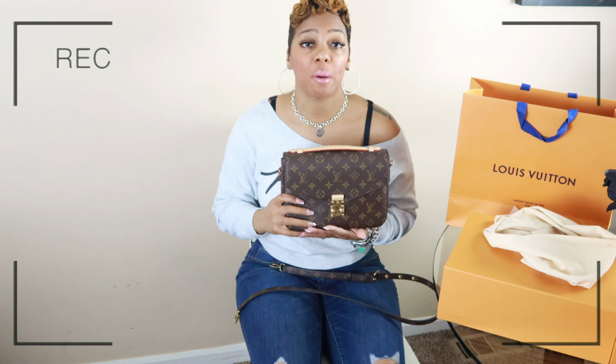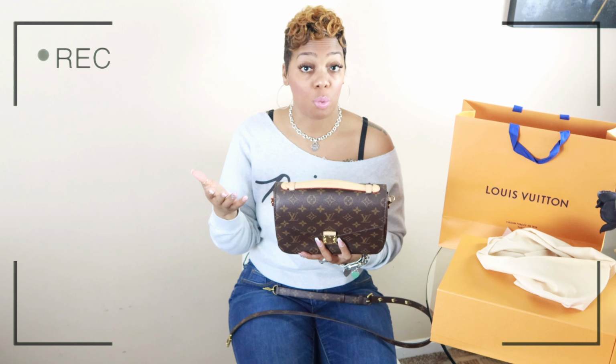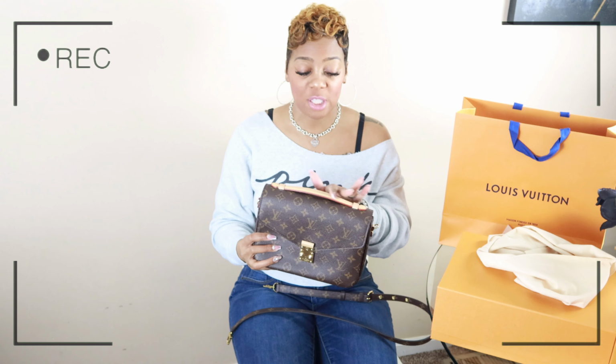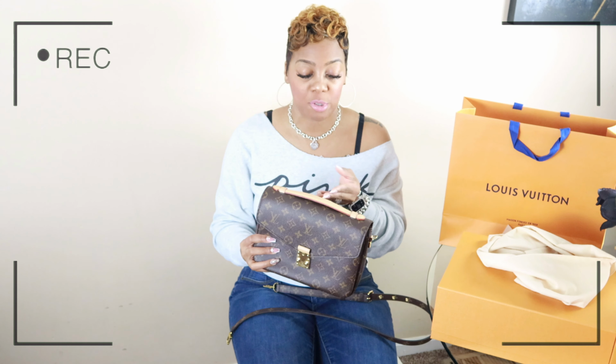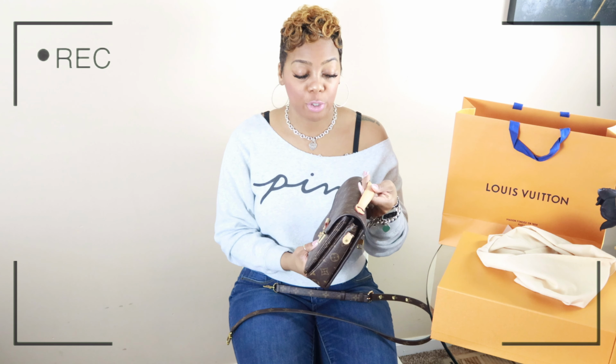Those of you who have this bag, please comment down below. How does the bag hold up for you? How has it withstood the test of time? Let me know how you care for this. I'm going to probably put a bandeau on the handle just to kind of preserve it a little bit. But for you guys who have this bag, let me know how much you love it. Let me know some pros and cons about the bag.